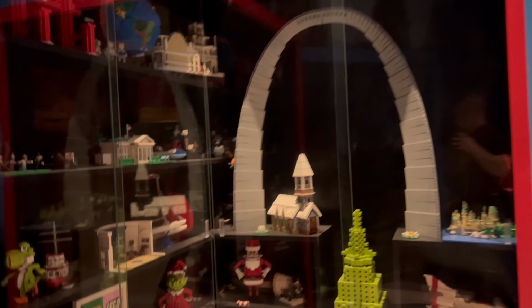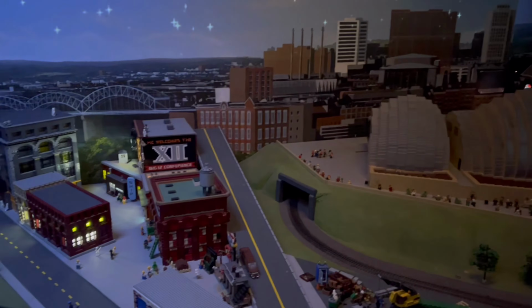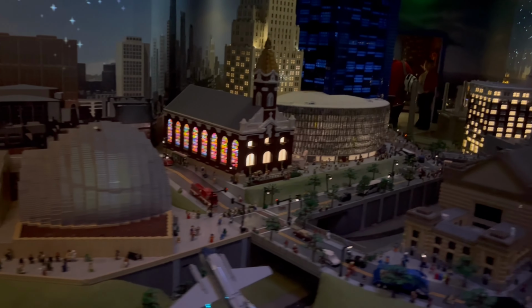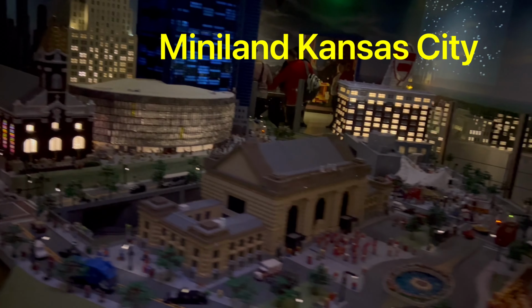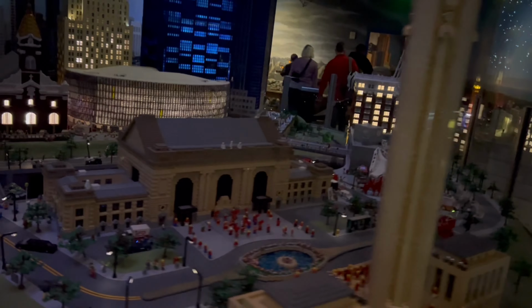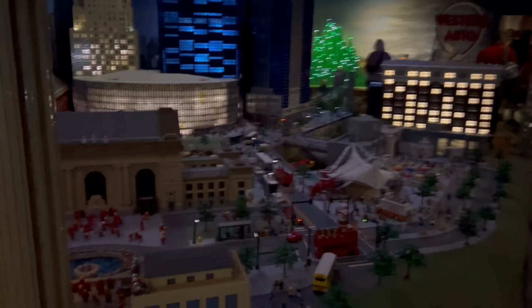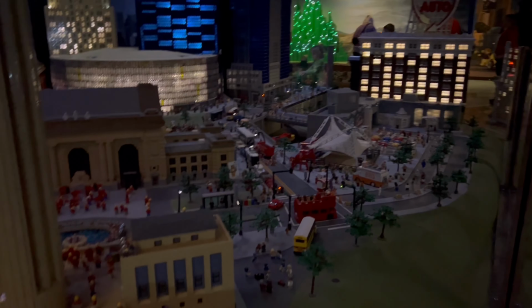Then we went to Miniland, an arch. Pretty decent setup. I love the stained glass on that cathedral there. Most of it was all Kansas City related, so building-wise, that's what you're getting with a lot of the stuff in here.